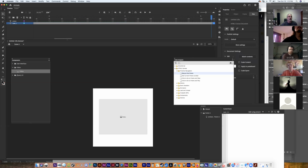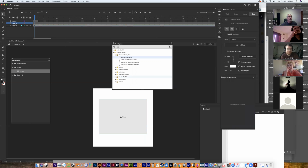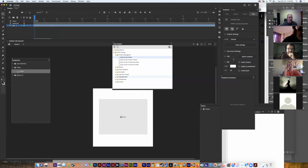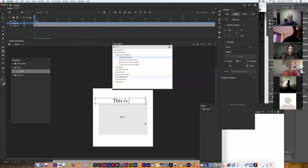Okay, so now let's get rid of the stop action. And now let's click on the movie that we put in with the component and let's loop it and autoplay it and have no controls. Now let's put a new layer above this and we'll say this is the foreground and the layer with the video on it is the background. Now on the foreground layer, we'll put some text just to show that you can have text on top of your movie. This is some text on top of the movie.